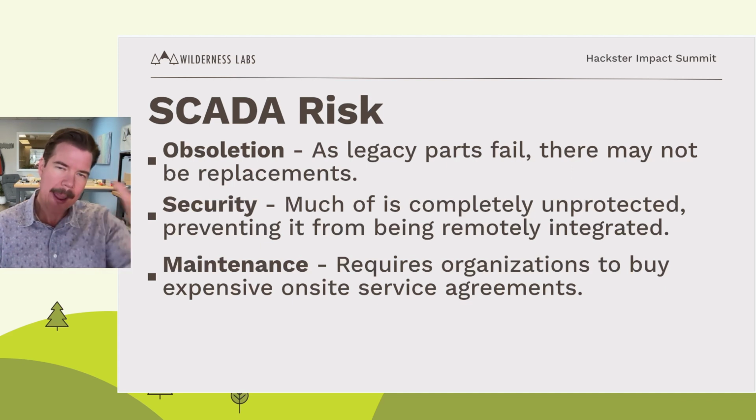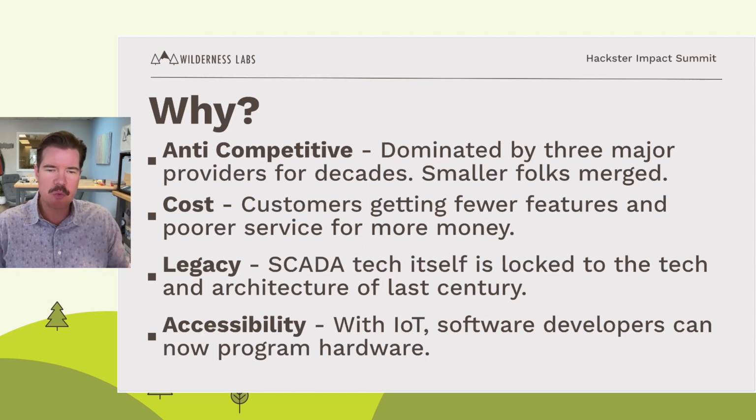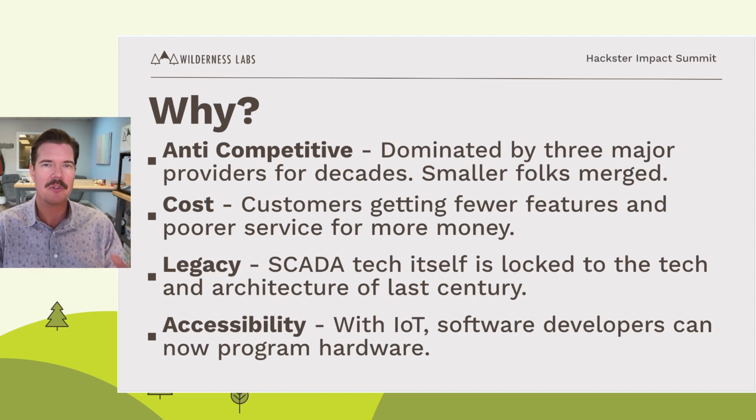And what's happening here today is really interesting because there's a major disruption going on in SCADA systems, and there are a number of factors, but the first one is that the SCADA industry has become very anti-competitive. It's been dominated by three major providers for decades, and anytime a smaller player has emerged, they've been acquired by these bigger companies. And what's happened, and we're hearing this from our customers, is that now they're getting fewer features and poorer service, but they're being charged more money. And the tech itself, like I said, is locked to the last century.